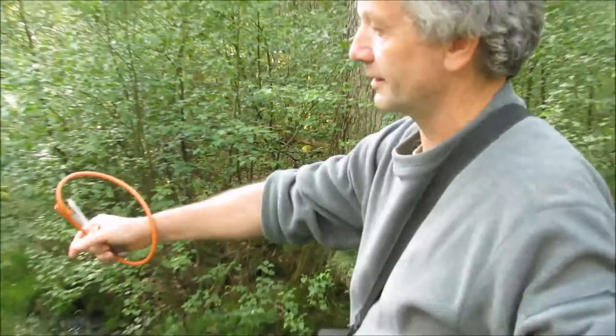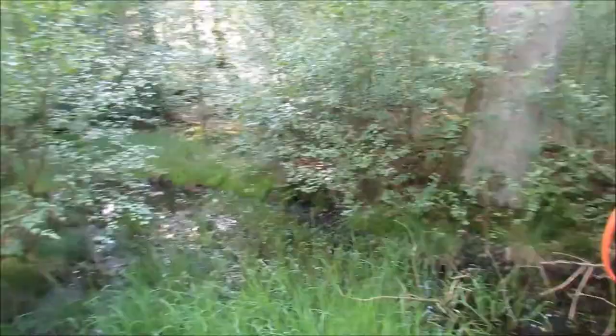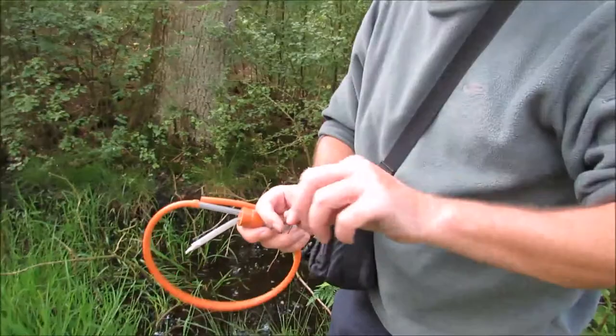So over this water you get a different group of insects again. You get some of the wetland species. I've pooted quite a lot of small wetland flies out of the net, which I'll have to take away to identify. But among those things in the net, a slightly bigger insect, or one that I can easily identify, is the large red damselfly. I'll just put the pooter down.